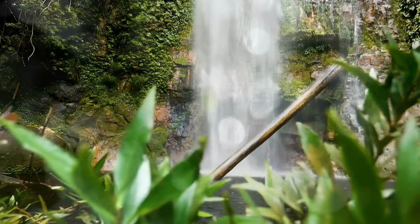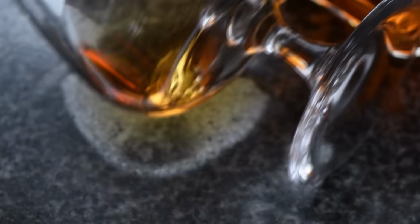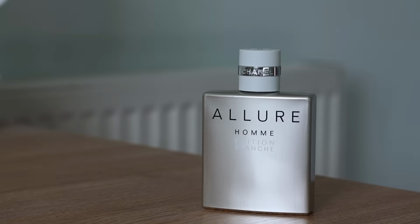Xerjoff's Uden, one of the best from Xerjoff. This is light, fresh citruses mixed up with some warmth from coffee and rum notes here. Overall, still a bright, fresh fragrance, but those notes really give it a slight autumn edge. A lot of people say this smells similar to Chanel's Allure Homme Édition Blanche. I don't see the similarity that much.